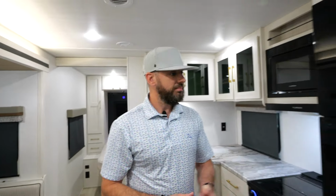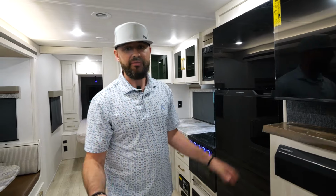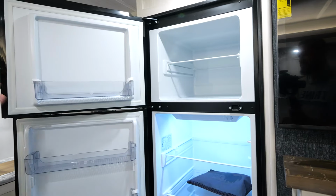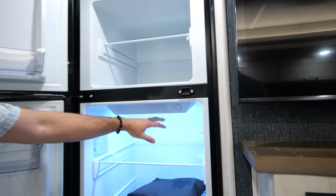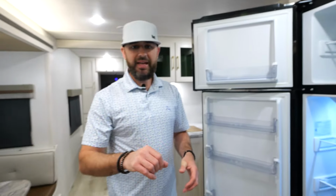Let's keep moving here. You've got a standard 10 cubic foot 12 volt refrigerator. You're going to see this refrigerator in every single model that we build. Gives you tons of space. Huge freezer as well. What I really love about this setup from Furrion, they give you an off the grid setting. So if you're somebody who likes to go off the grid, you cool it down before your trip, you get to your campsite, and then you turn that down.